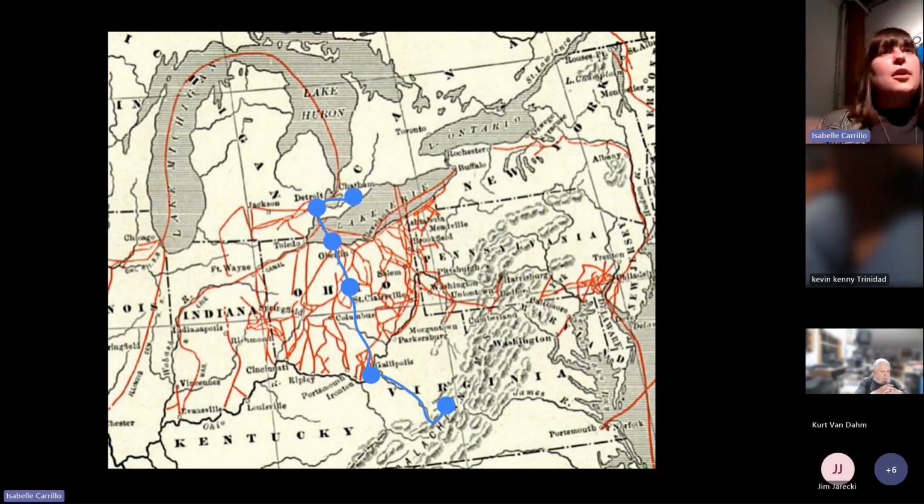to Sandusky, where they take the John Owens steamer to Detroit. And from Detroit then, where they arrive on July 10th, they're ferried to Chatham. So all told, the journey takes about 2 full months, but they end up safely in Chatham, Ontario, where Needham is born.